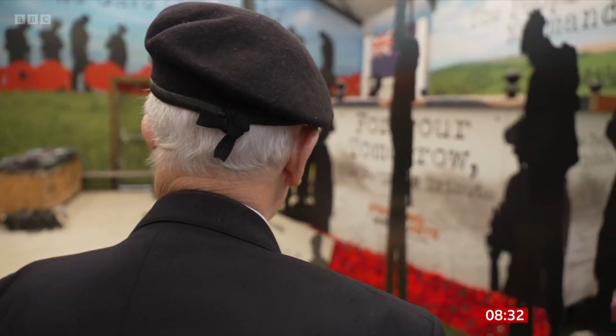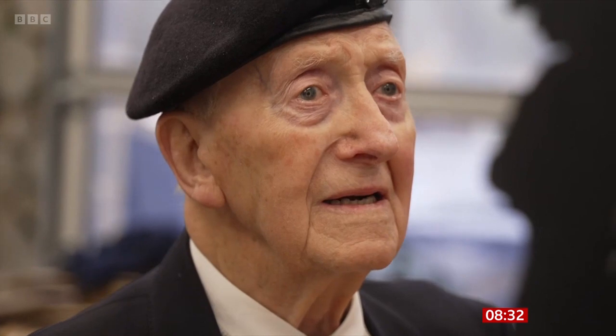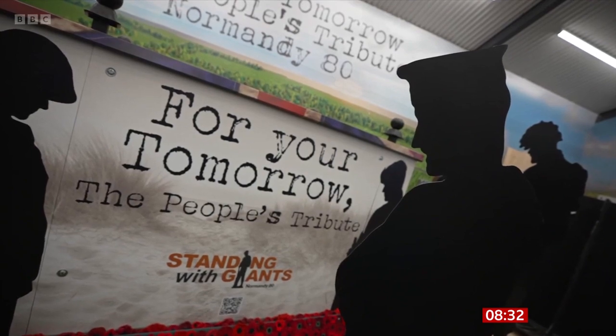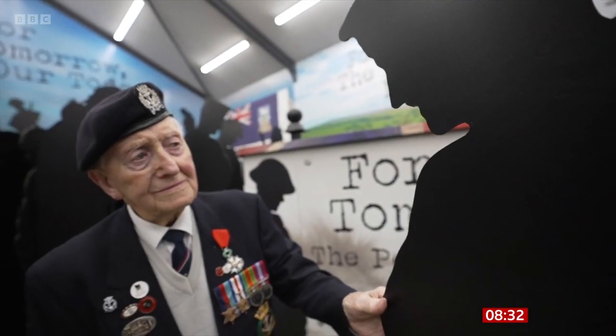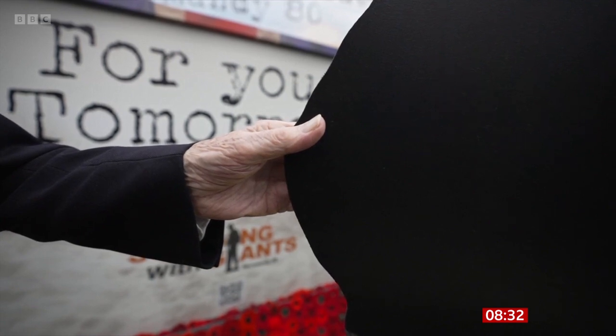Stan Ford is among kindred spirits, among those who served as he did on D-Day, and among symbols of those who never returned home. It's an honour to be in the presence of this. It just gives you some idea, a great idea of what the cost and the people involved.